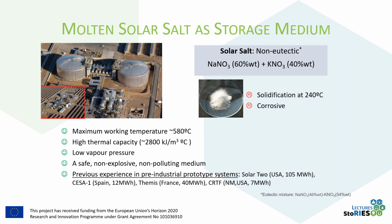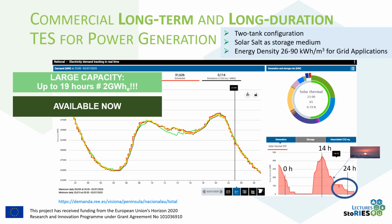The numerous pilot projects worldwide provided the companies involved in the construction and management of concentrating solar thermal power plants with the required confidence to install this type of energy storage systems. Thermal energy storage systems utilizing solar salt in a two-tank configuration are long-term and long-duration commercial energy storage solutions with electrical storage capacity of up to 2 gigawatt-hours.